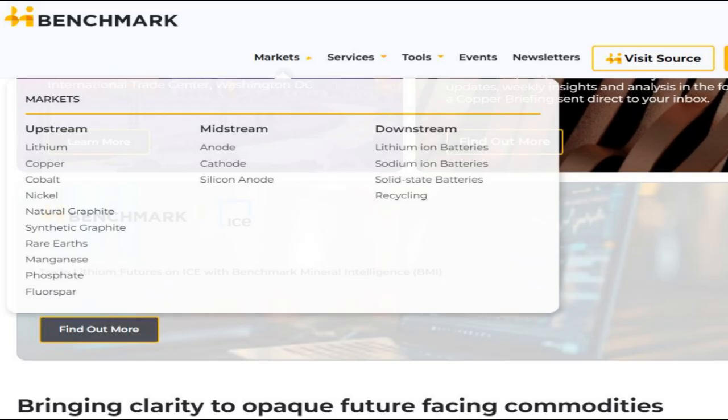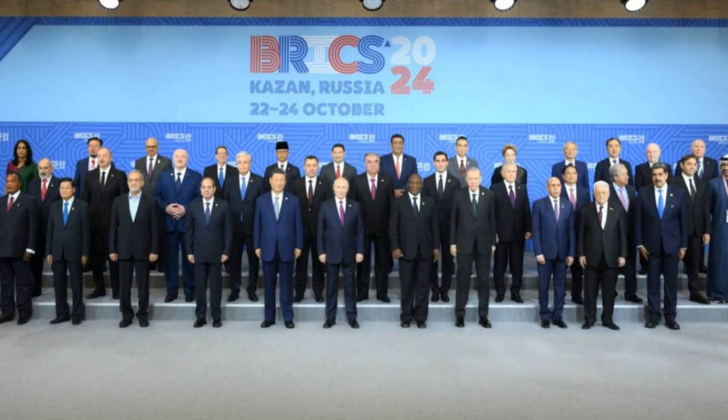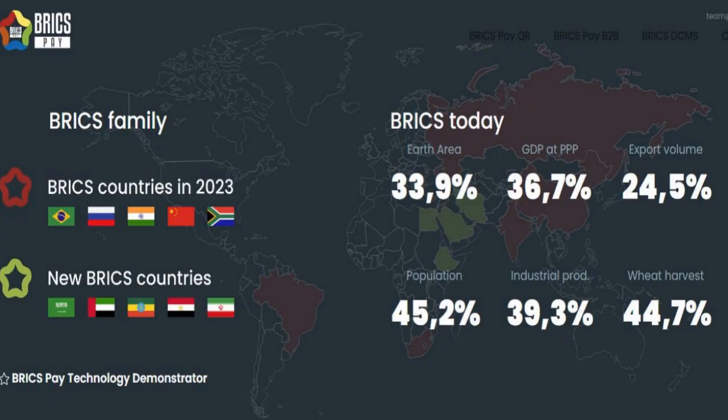Now, given China's position and its partnerships within the BRICS group, Brazil, Russia, India, South Africa, could we see an alternative exchange emerge from there? The data suggests some of those countries have significant reserves, too. That is definitely a scenario analysts are considering. China is the dominant player, yes. But Brazil has very large reserves, Russia too. India and South Africa have growing industrial ambitions and potential deposits. So the BRICS nations together have a lot of clout in the world.